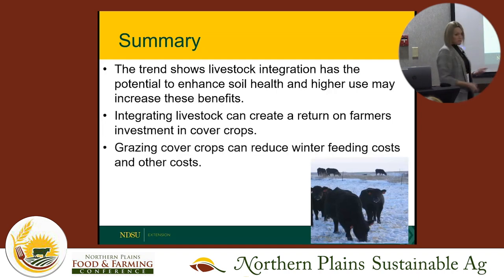Grazing cover crops can reduce winter feeding costs and other costs. You know, if we're grazing rye, we're extending that spring grazing period. Grazing in the fall, and we can get rid of some of those late fall and winter feeding costs. We had one of our producers who grazed into late December one year because he had such high production and his herd wasn't huge. So they were out there a long time.